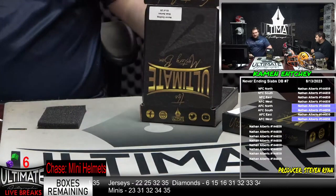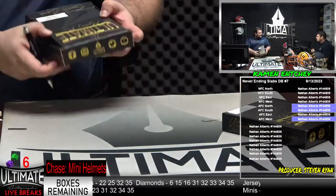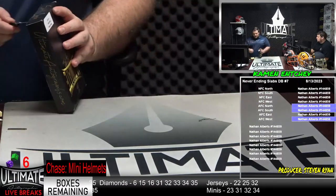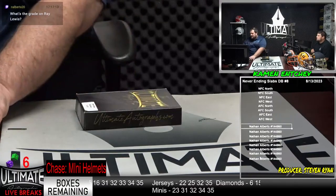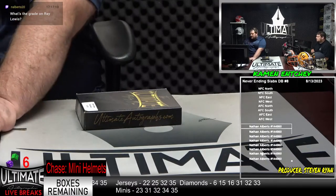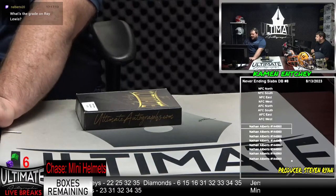Good hit, Nathan, with Ray Lewis. You can take these slabs here too, Steven. And the last one, and actually I marked it in this one, but this technically was supposed to be in this one here. Yeah. So that one is not graded, Nate. That's the only reason why I'm guessing that specific slab card was not a headliner.